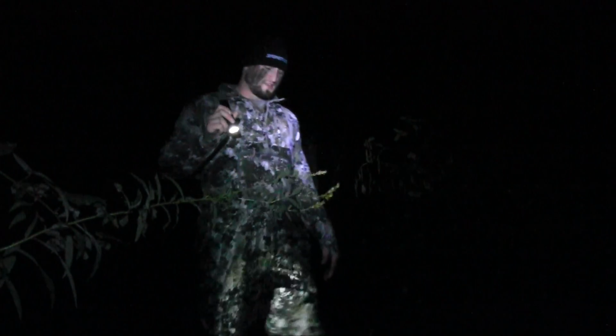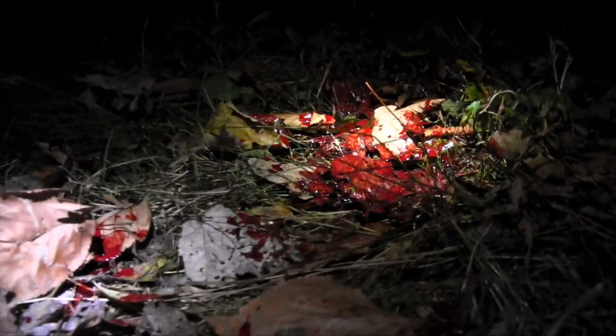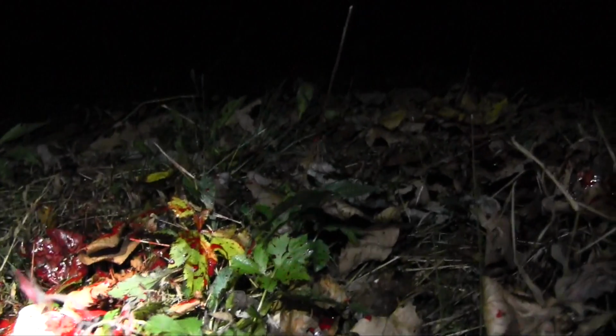Alright, well, we're a couple yards into the track, and I mean, she is just dumping blood. You know, obviously the Rage Cat put a good hole in her, so we're gonna keep tracking her. Man, look at all that blood. She is dumping.